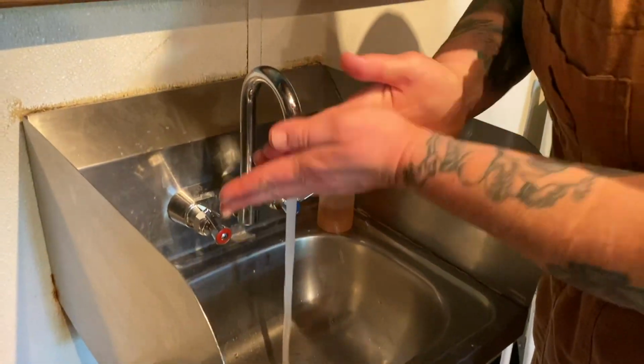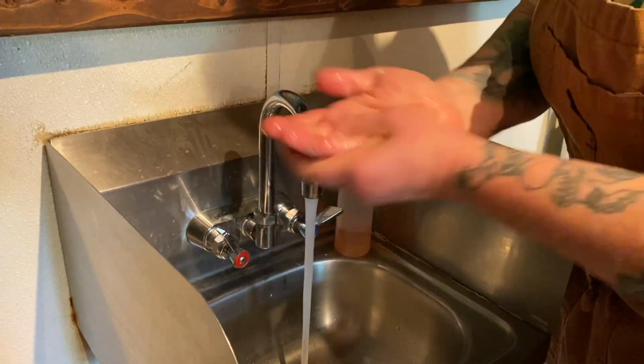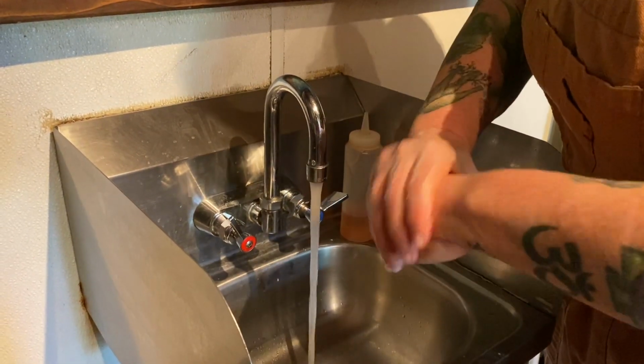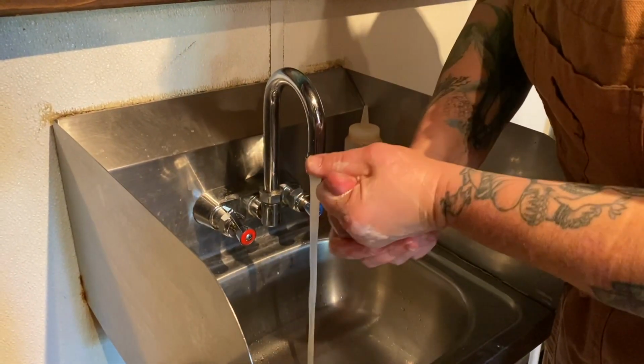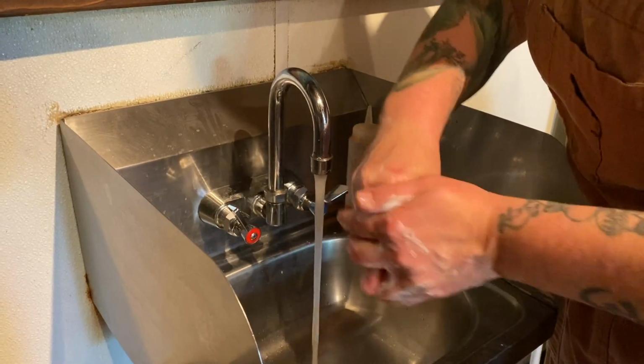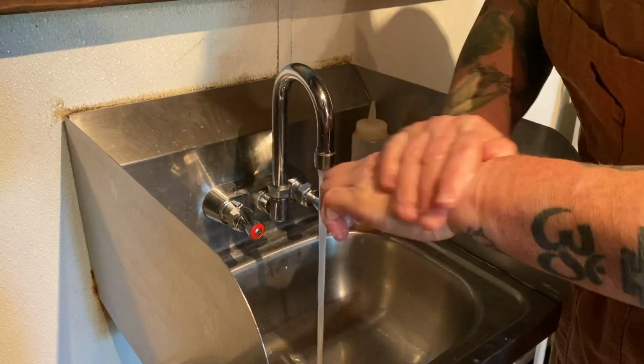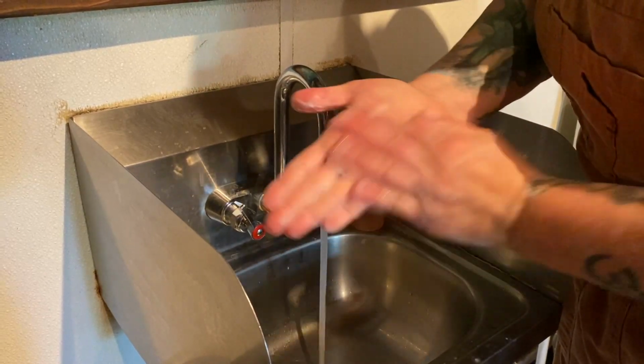And we wash our hands. Keep everything nice and clean, including ourselves. And that helps keep everybody else clean and safe. So you give it a nice 20 seconds, whether you sing happy birthday or row your boat or whatever you do. Get everything lathered up, super clean.